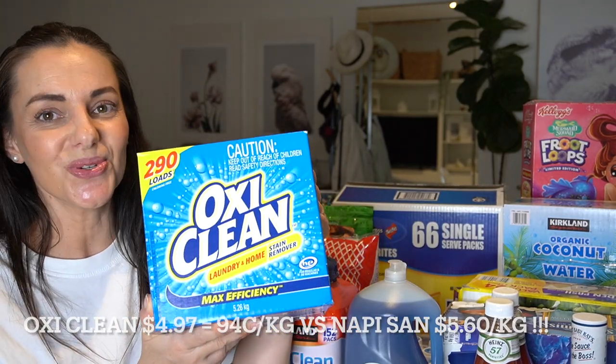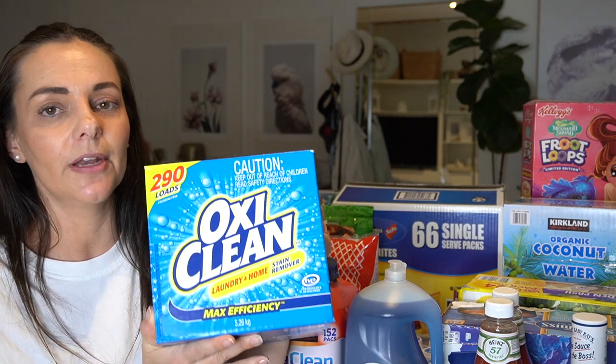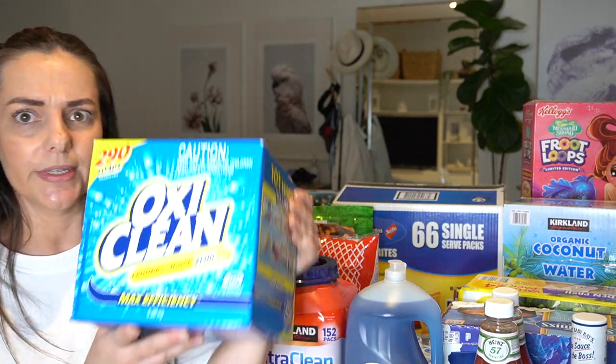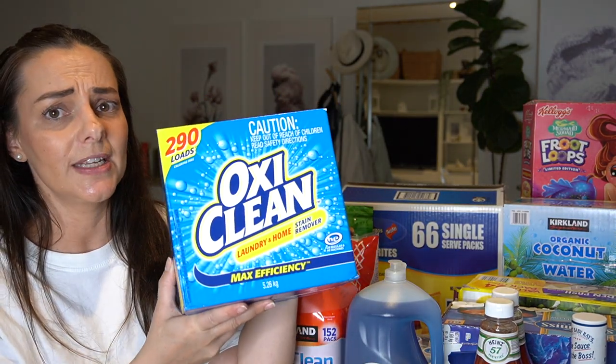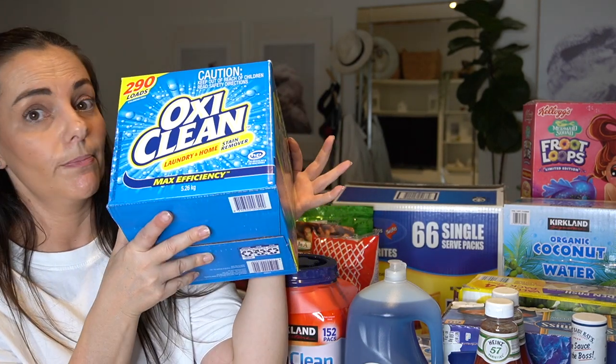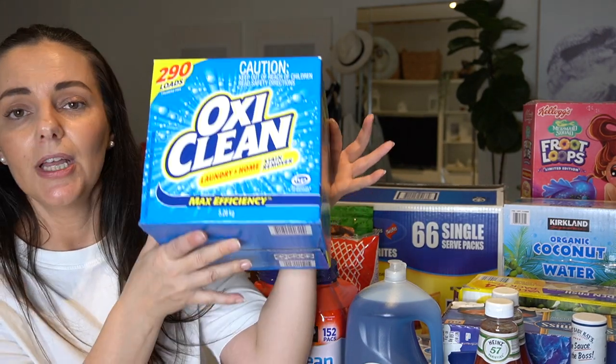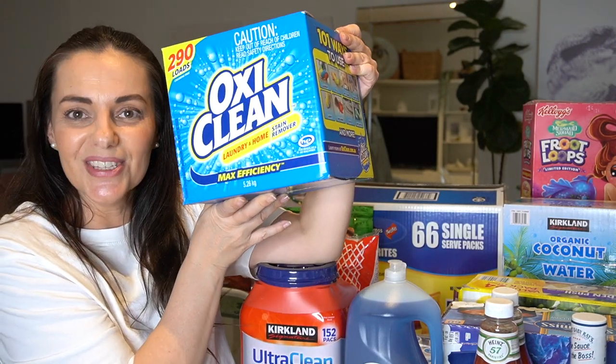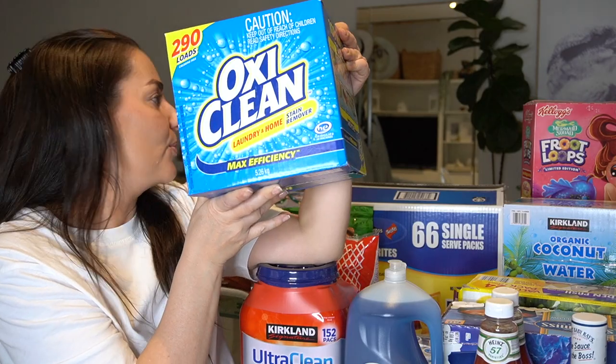The Nappy San that I saw there was the 3 kilo tub and it was $17, I'm pretty sure. And this is the 5.26 kilos, and I think it was less than $5. It was $4.96 or something. So this was by far cheaper cost per unit. So we are going to give this a go and see how it turns out, and I will let you know how it works.